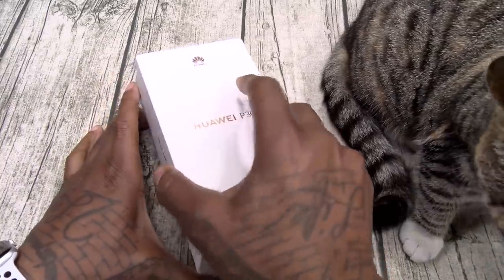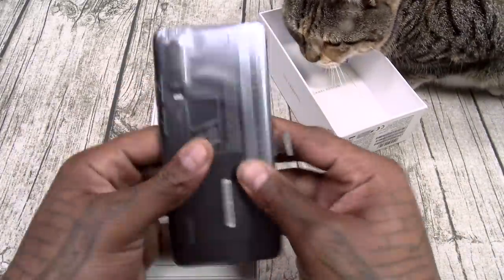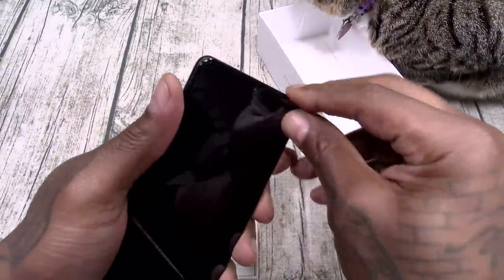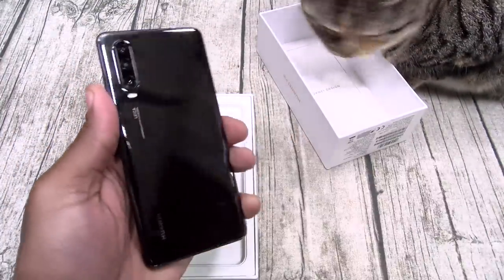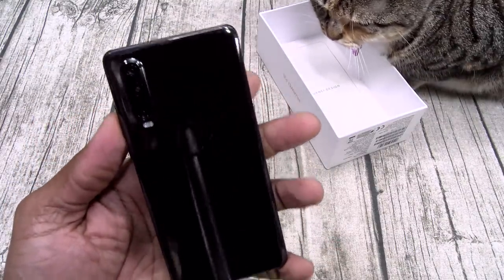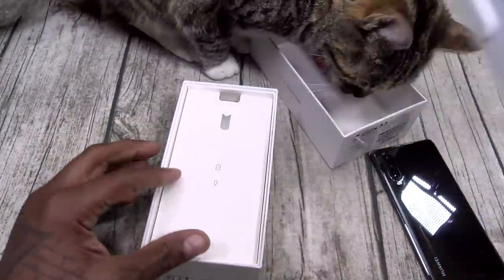Huawei P30. All right, so inside the box, this is going to be your device. Let's get this plastic off. One in the front. Wait, I missed it. One in the back. Here we go. Woo! That Wesley Snipes black on black. All black, everything. Let's keep it moving. See what else you get.